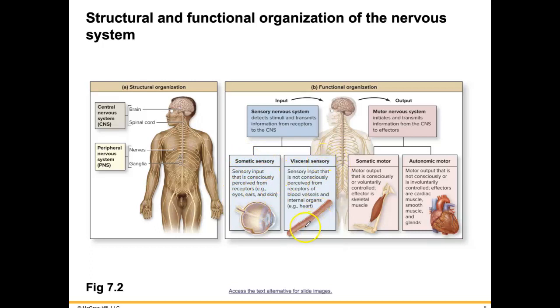With our visceral sensory, again, we're taking in information from our organs. So we're taking in information from our blood vessels and other internal organs such as the heart, our lungs, our intestines, and urinary bladder, for example. Motor division, once again, we are taking information from our brain, moving it down our spinal cord, and then it's going to move on out. So somatic motor division is going to send information out to our skeletal muscles, whereas our autonomic motor division is going to send information out to our smooth muscle structures, our cardiac muscle structures, such as the heart, and our glands. So those could be endocrine, involving hormones, or exocrine, involving ducts that would secrete substances.